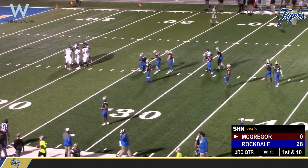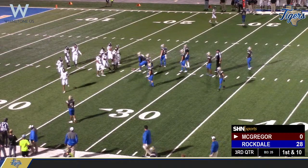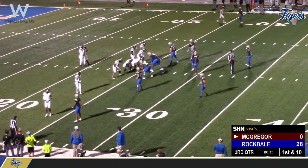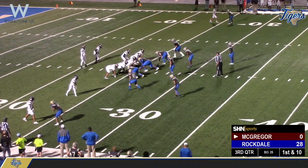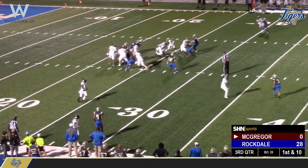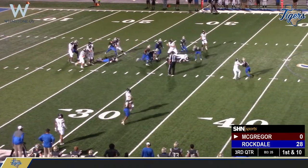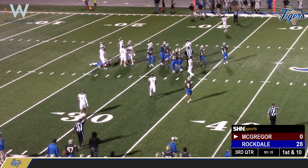They feel like they're going to have to get some points on the board in a hurry. So the Tiger defense needs to continue to be awake. They need a good defensive series here to start this third quarter. First and 10 from the 25, play action, and a keeper up the middle. Lorenz breaks a tackle across the 30 to about the 31-yard line, banging his way forward.